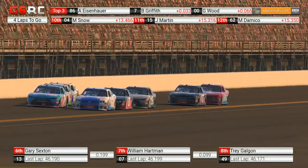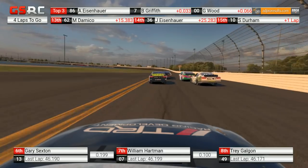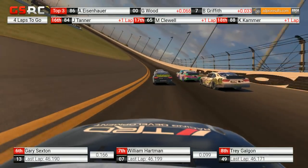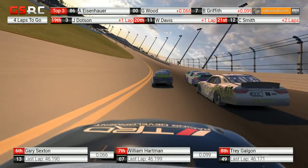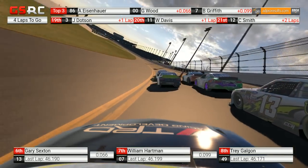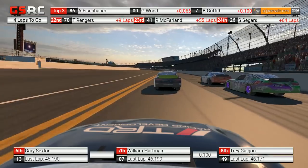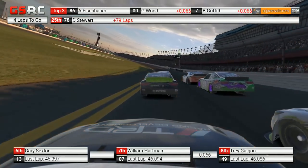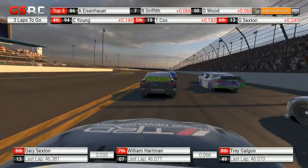With apologies to the rest of the field, we're going to focus our attention here for these final 4 laps on the front 8 cars. The inside line, Adam Eisenhower, Gabriel Wood, and Tim Cox. Blake Griffith on the top side, looking for a little help. Curtis Young behind him. Gary Sexton, 3rd in line. They come across one more time. Adam Eisenhower.